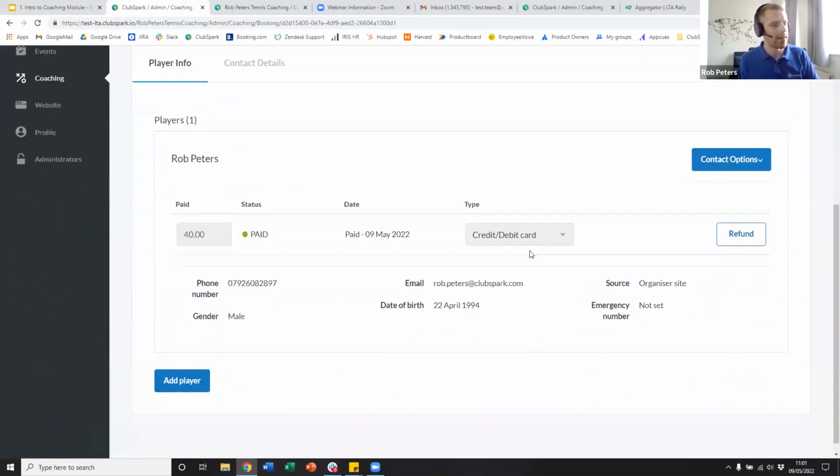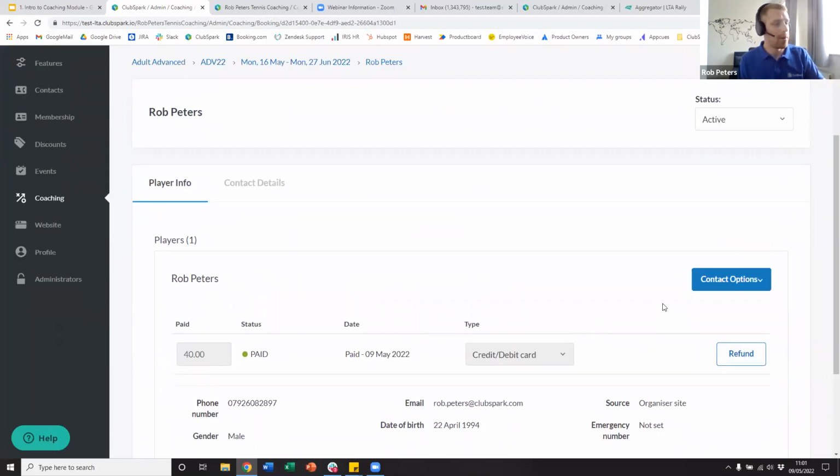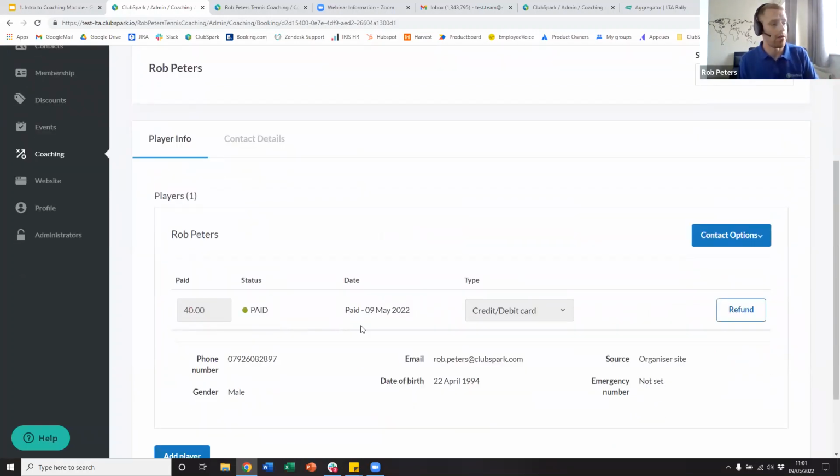I can also click into that and I can refund them. So if for any reason they need a refund, I process that through there. And also if they pay by BACS, if they chose that method, it would say currently is not paid, and I'd be able to update their payment record within this section. But because they paid by Stripe, all of their details and payment is complete, and I don't need to do anything further.